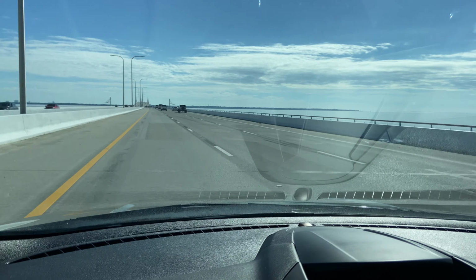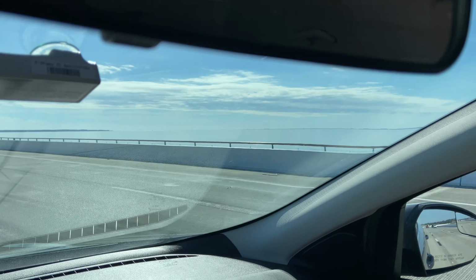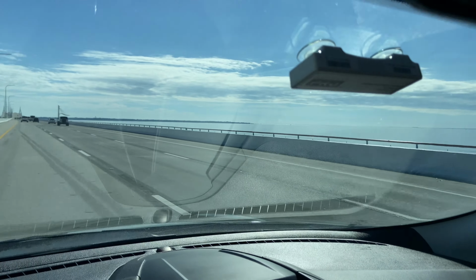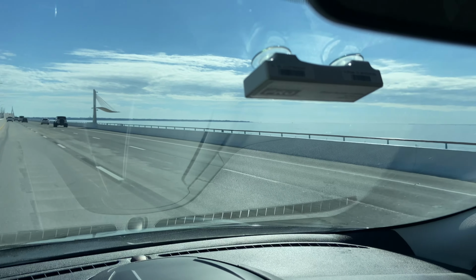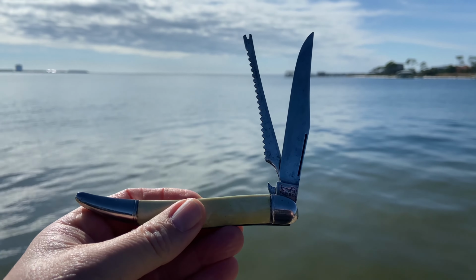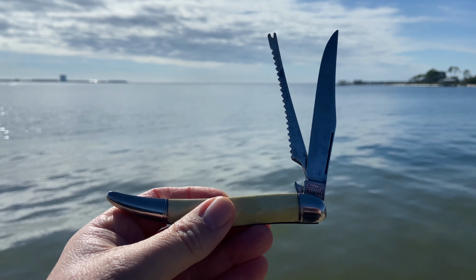Here we are on what's called the 3 Mile Bridge. We are crossing Pensacola Bay to the barrier island, and on the other side of the island is Pensacola Beach. Last stop before we get to the beach, we're going to the Bob Sykes Fishing Pier and Bob Sykes Bridge. So let's go. Here we are at the last stop before Pensacola Beach.